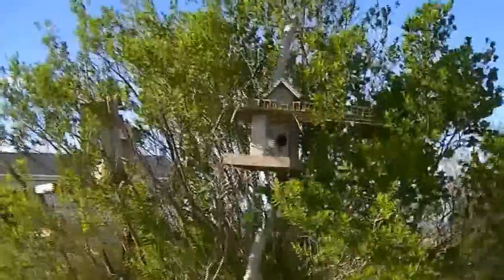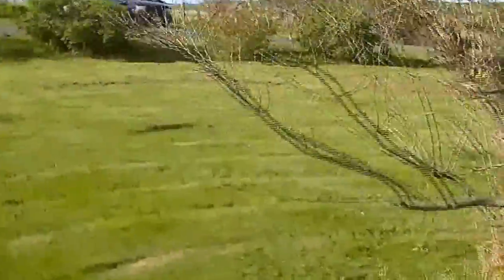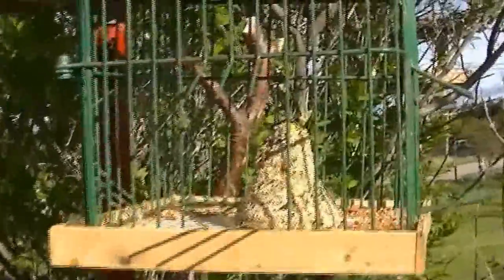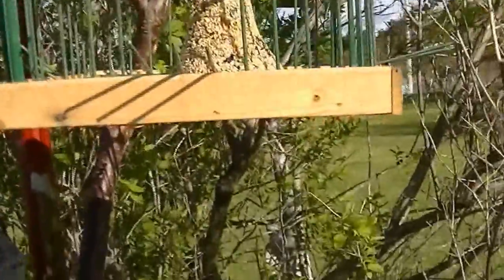These are some of Dad's bird houses. This is where his robins like to roost. I hope you can still hear me over the wind. And we have these bird cages because we have a big problem with crows out here. And the crows that are as big as house cats, I swear to God, keep getting into the bird houses and eating all the food. So we've had to improvise and make these areas cut out to keep the bigger birds away. So they appear to be enjoying the food that we leave for them.